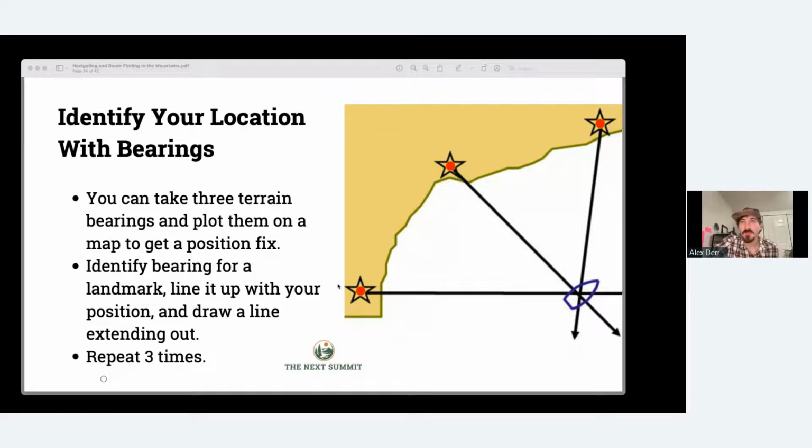So using a compass to take bearings to locate yourself takes practice to do. Again, I don't expect you to be able to do it on your own just after watching this presentation. If this is something you want to master, get a compass and try doing this next time you're out in the woods. It'll take a few minutes to try your first time. However, it should be easy to do after a few times out there practicing.